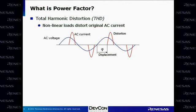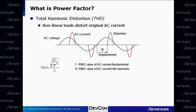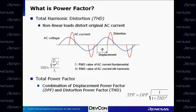Another aspect of it is the total harmonic distortion. Nonlinear loads, such as switching power supplies, cause a distortion of the current. So you can look at this as a combination of the displacement and distortion of current. There are two components. The THD, or total harmonic distortion, is calculated as the square root of the sum of the squares of the different harmonics up to the 39th, over the fundamental, and these are RMS values. So the total power factor is a combination of the displacement power factor and the THD.